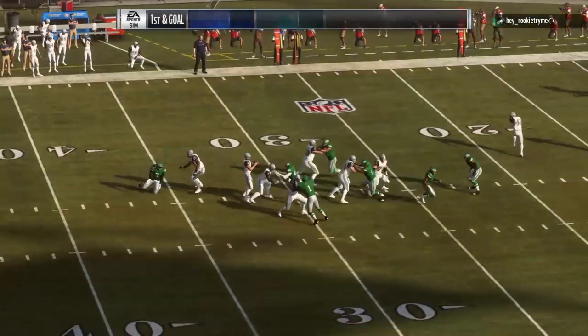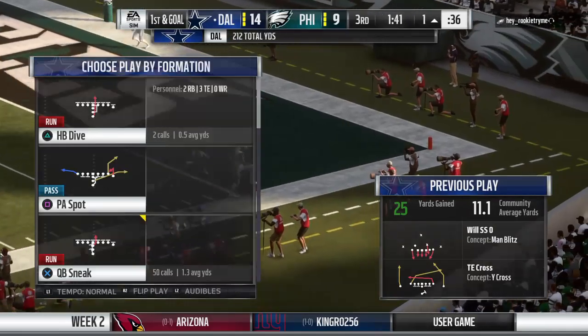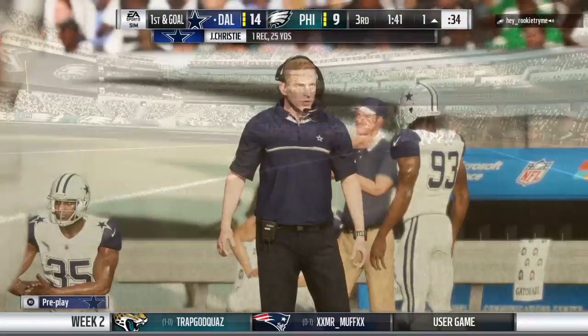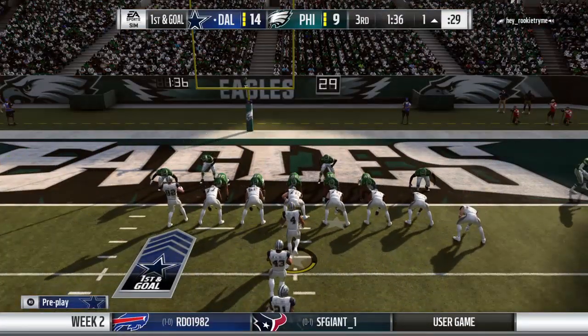And so close, he gets it to the 1. Out of bounds right there. A really nice gain of 25 yards. 2 big plays in succession. Not sure this D knows what hit him, but now they got to get ready. It's first and goal.